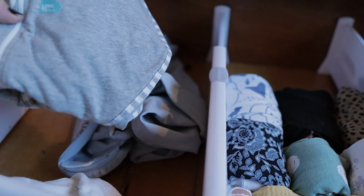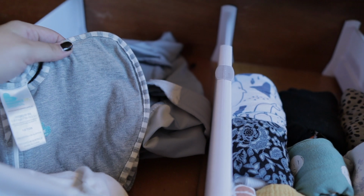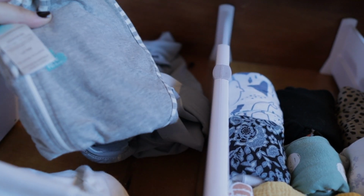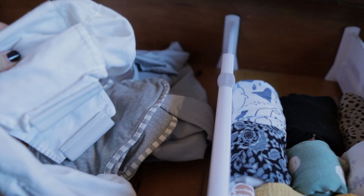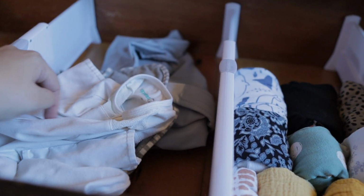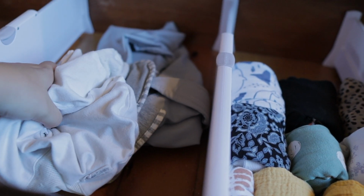And then I have the Love to Dream swaddle. This one's really nice if your baby doesn't end up liking having their arms down whenever they're swaddled. Love to Dream is a really awesome option. And I just double swaddle. So I'll put this one around the bottom of the baby and then have their little arms sticking out, and you can put both of them together.